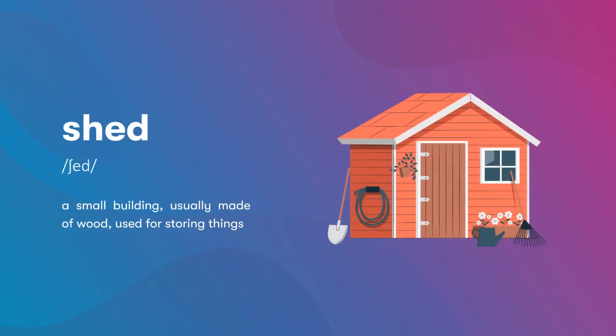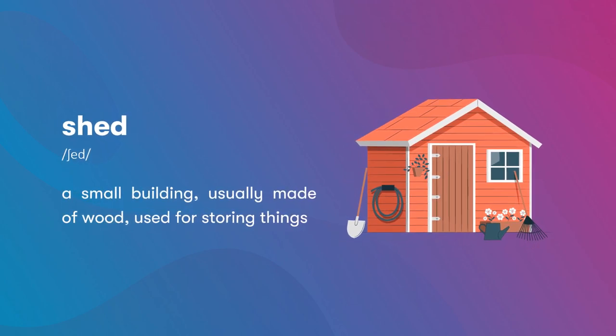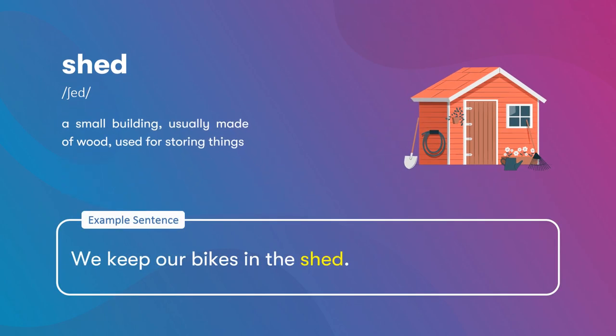Shed. A small building, usually made of wood, used for storing things. We keep our bikes in the shed.